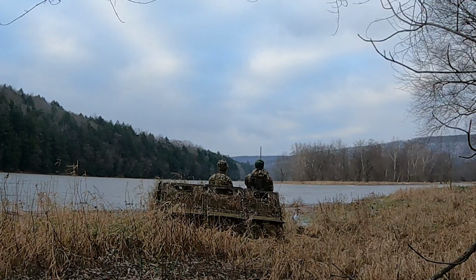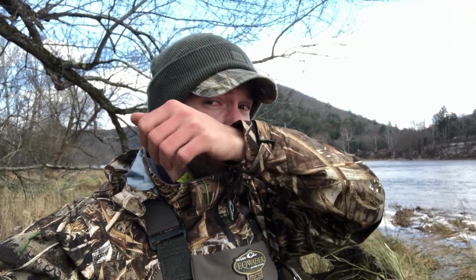I'll go get him. All right, so time for a quick update. It is actually 2 o'clock. My dad and my Uncle Lou headed into camp to warm up a little bit because it is wind chill single digits out here on the river.